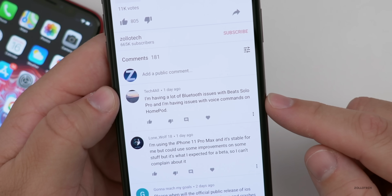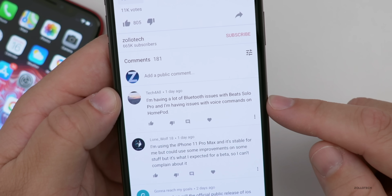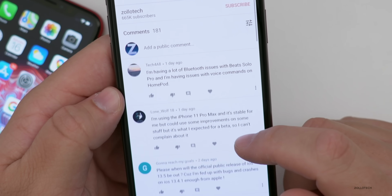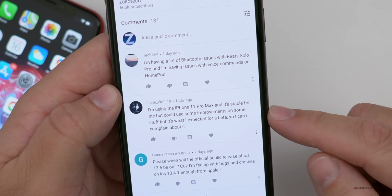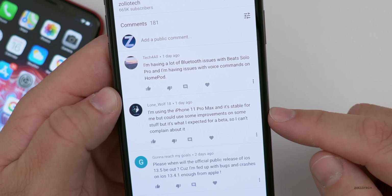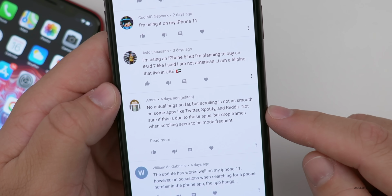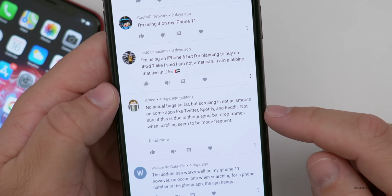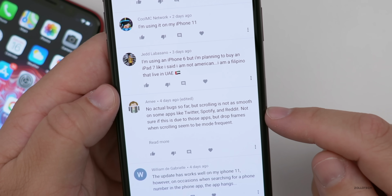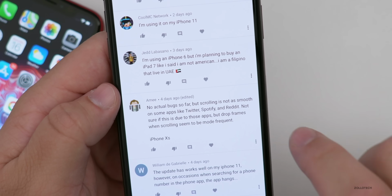The first one says, I'm having a lot of Bluetooth issues with Beats Solo Pro, and I'm having issues with voice commands on HomePod, or Beats Solo Pro there. It says, I'm using iPhone 11 Pro Max and it's stable for me, but could use some improvements on some stuff, but it's what I expected for a beta, so I can't complain about it. No actual bugs so far, but scrolling is not as smooth on some apps like Twitter, Spotify, and Reddit. Not sure if this is due to those apps, but drop frames when scrolling seem to be more frequent.